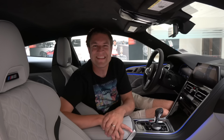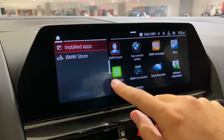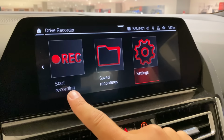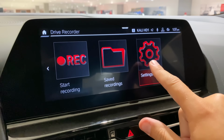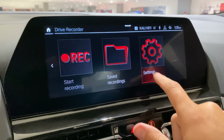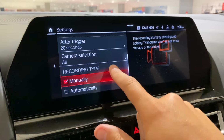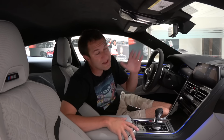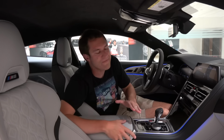And next up, another excellent technology feature in this car is that it has something called the drive recorder. Go into BMW apps, you can select the drive recorder, and this is a dash cam. Basically, you could manually turn it on or have it automatically turn on, and it will record you driving. That way, if you get into an accident, you can go into your footage and prove, hey, I wasn't at fault, this person hit me, whatever. That's built in this car. Tesla also has this, but many other automakers have been very slow to adapt to adding dash cams. I think all cars should have this feature, and I'm happy to see other brands are starting to add it as well.